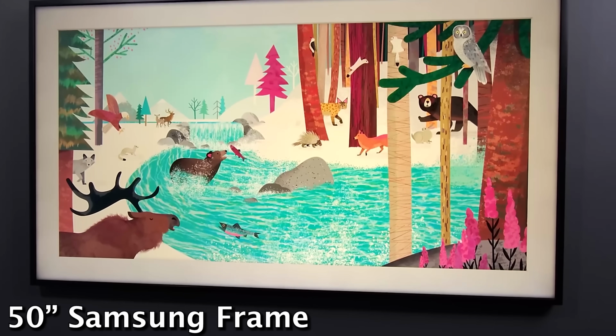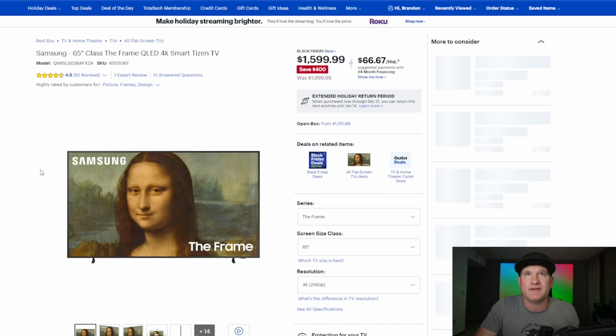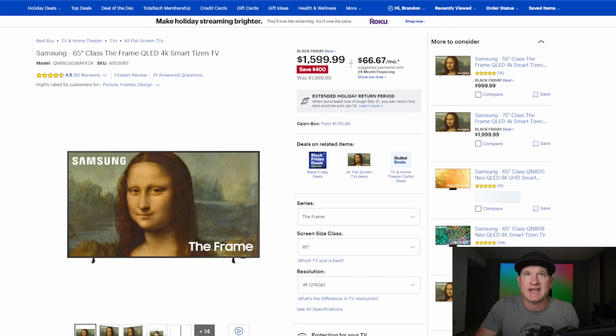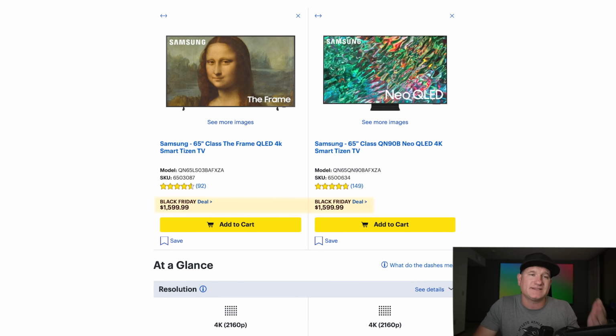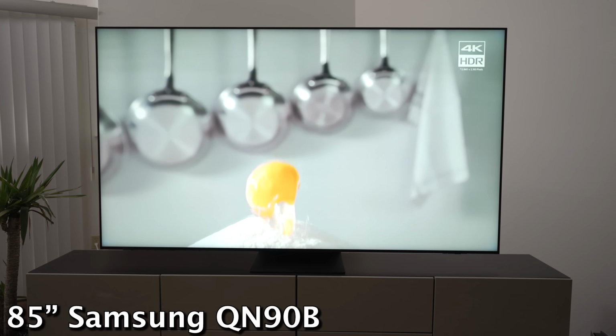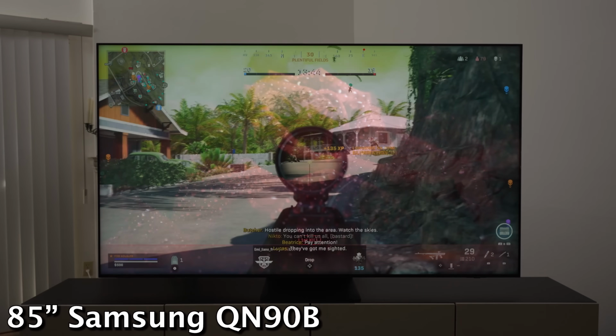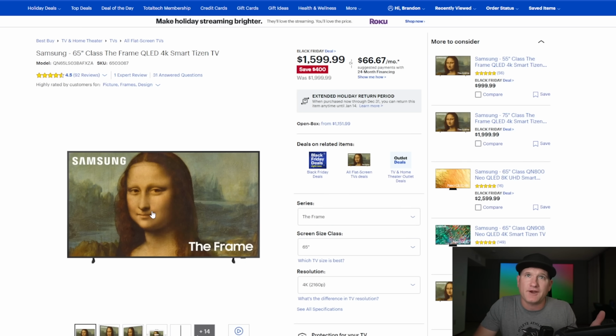I have a 50-inch Samsung Frame. A lot of people get the 65-inch Samsung Frame, and that 65-inch is $1,599. So again, that's the same price as the QN90B. And I'd have to say the QN90B is definitely a better TV, much brighter, better for sports, better for HDR, better for gaming, but this Frame is still really good because it kills 2 birds with 1 stone.